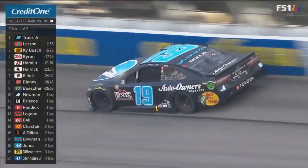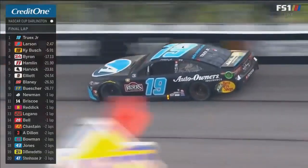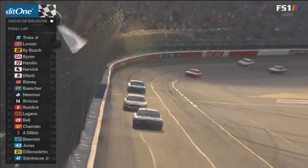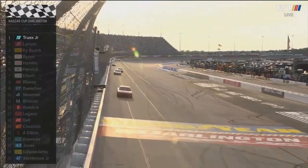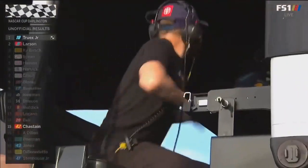Now 2.5 back. Martin Truex Jr. wins the Goodyear 400 at Darlington. That's an answer.